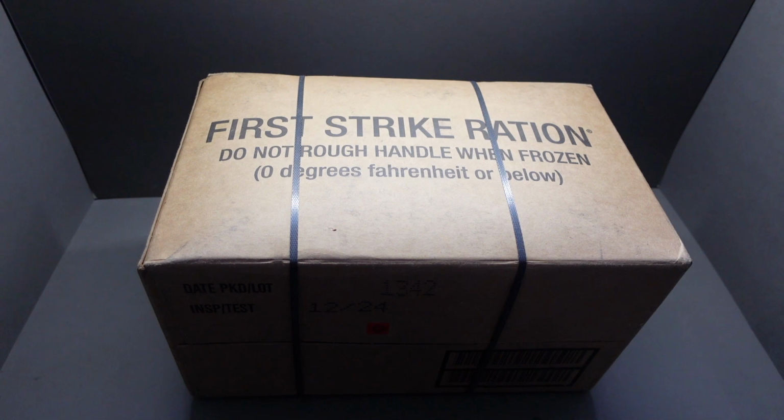Well, we can see what that is, can't we? That is a case of First Strike Rations. This is my new case. I do like to have these handy, I like to eat them as they are, take them apart, put the components for freeze-dried meals, especially when I'm out walking, on expeditions, bike riding. Very, very handy just to take all the components out bike riding as well.